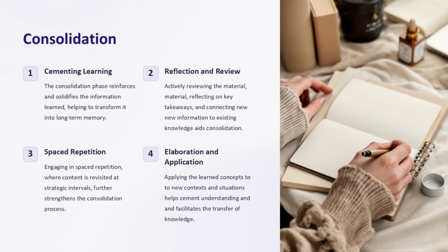Spaced repetition, where content is revisited at strategic intervals, further strengthens the consolidation process. Applying the learned concepts to new contexts and situations helps cement understanding and facilitates the transfer of knowledge.